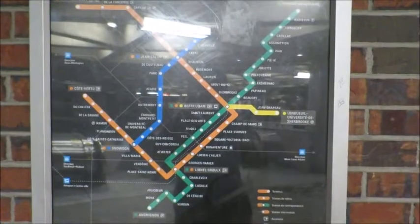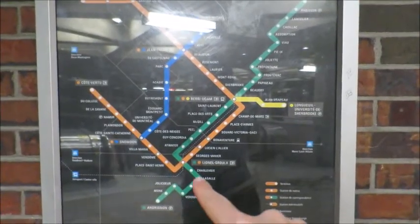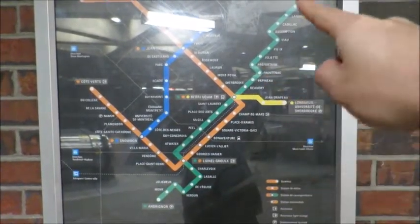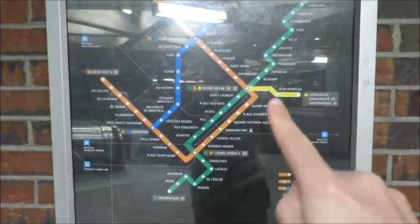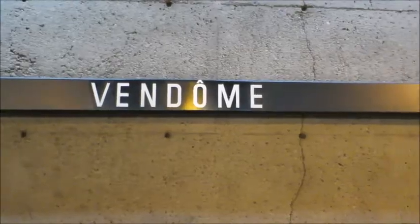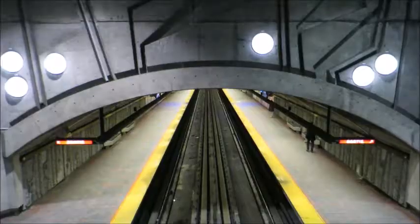It consists of four different lines: the Green Line, the Orange Line, the Blue Line, and the Short Yellow Line. There are 68 stations in total.